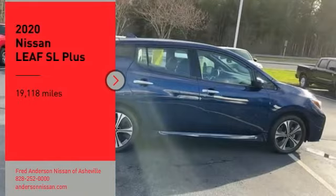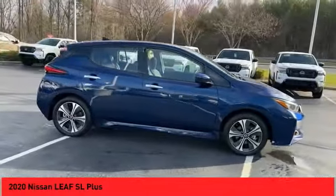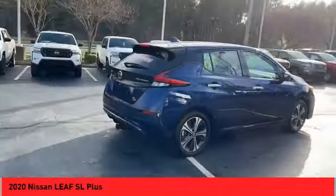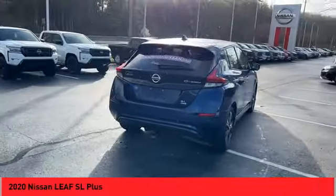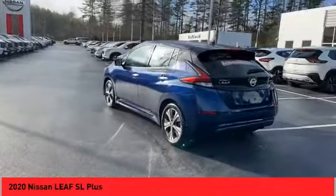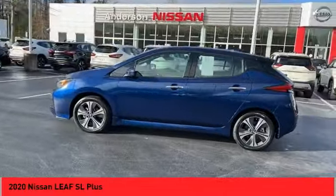We are pleased to show you the 2020 Leaf. The Nissan Leaf, our leading, environmentally friendly, affordable family car, is an electric car you can truly feel good about driving. Zero emissions plus zero gasoline equal more green on the road and more green in your wallet.